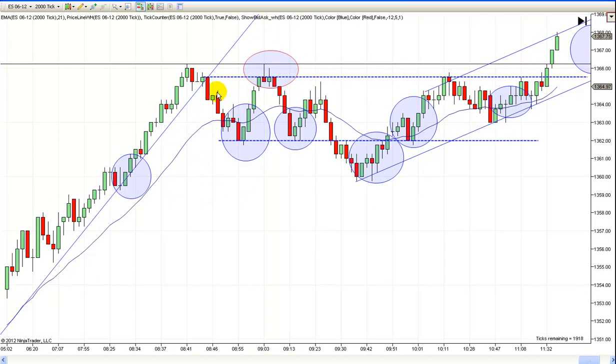You had a trap right here on a little two-legged pullback, but we weren't back to the EMA. And you might have gone long right here, and I could see why you would do that, but it really is still not a real good entry because there are two overlapping bars. They're both dojis. It wasn't really clear what was going on yet. And if you did enter here, your stop should have been right under here, so you shouldn't have lost much.